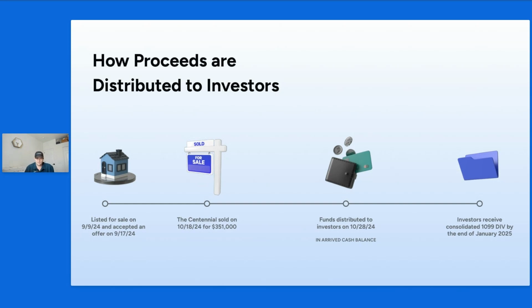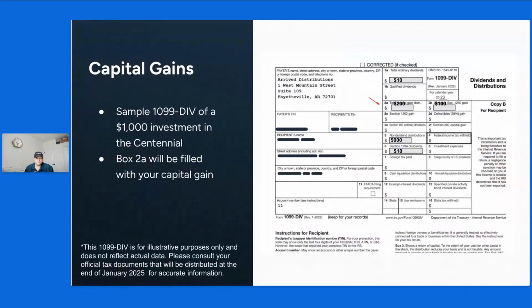So once it was closed on the 18th, 10 days later, we actually got the funds distributed out to the Arrived wallets, which is a really quick turnaround. I can tell you that was really, really amazing work by our internal Arrived team to get the funds out to investors that quickly. And then next year you will receive a dividend, 1099-DIV, that will include the details from this property. And I'm going to go over that in a second.